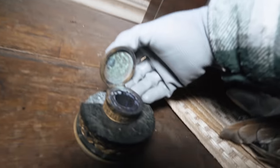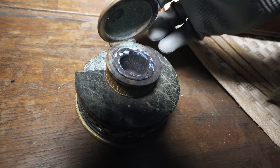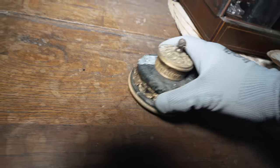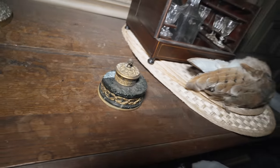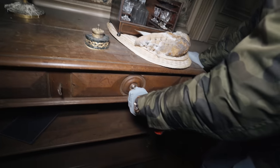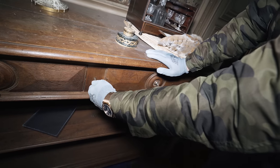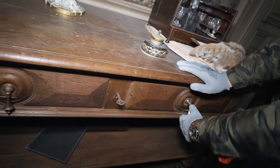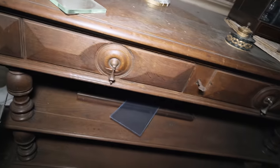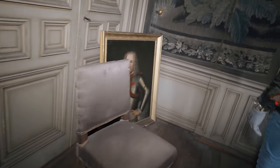Wow. It's for the ink, right? Yeah, the old ink pot. Out of marble. It's incredible. The stuff we will find inside of here are just priceless museum pieces. Well, unfortunately, I can't open this up. It's been closed for way too long. Yeah, that's the deal.